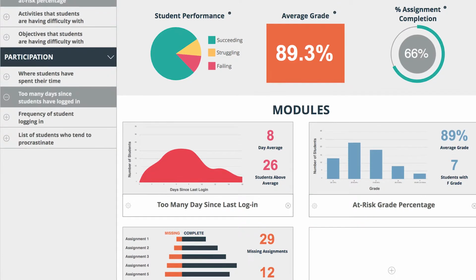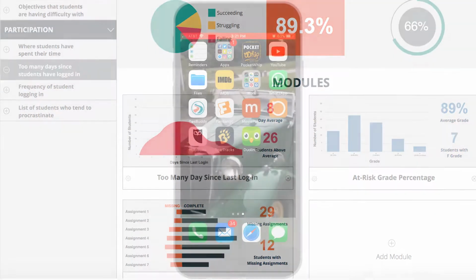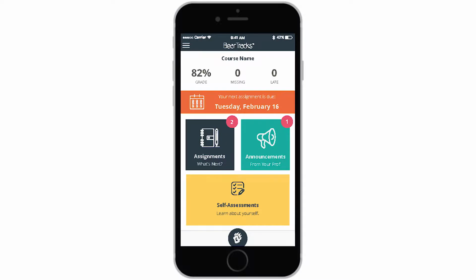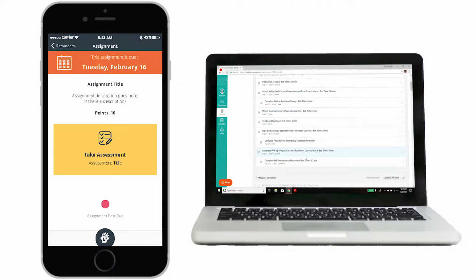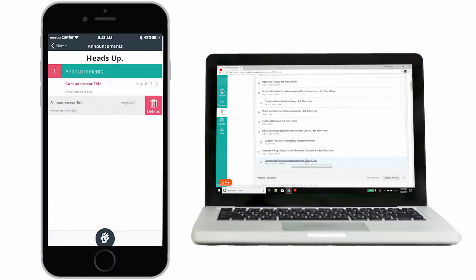Perceivant is an innovative 21st century learning platform that pulls in data analytics, mobile application, and an innovative learning management system all under one roof. That's easy to use for students and easy to use and enjoyable for faculty. We're trying to make the in-classroom experience better for the student and the teacher.